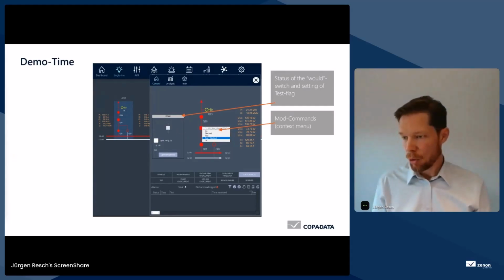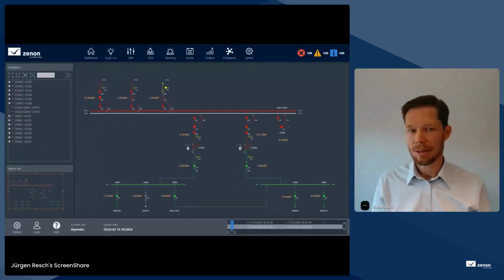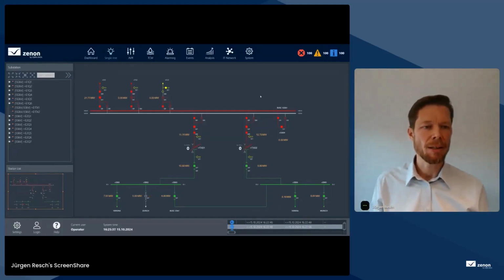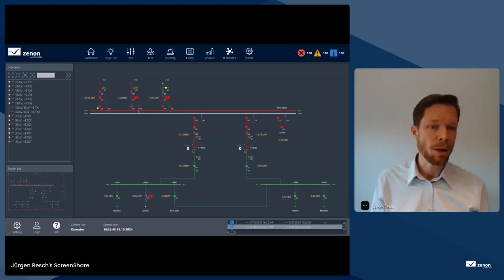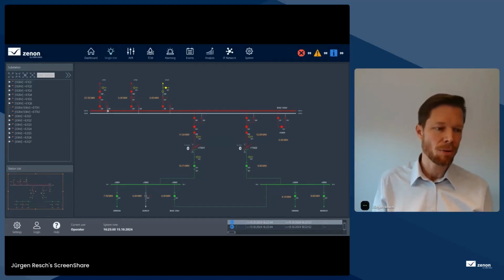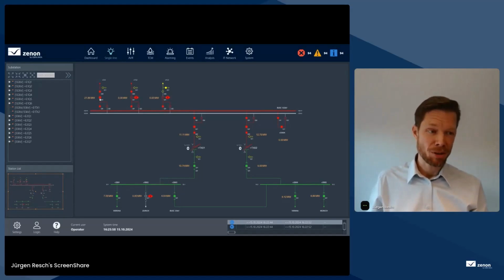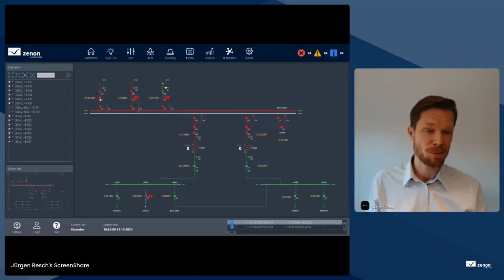Okay, so I switch now over to the demo project. The demo project shows here 3 incomers. 2 of them are already switched off, and only the 1 incomer we need to test now, or the device responsible for this incomer, is now responsible for the entire substation here.